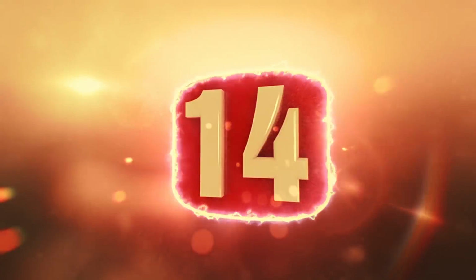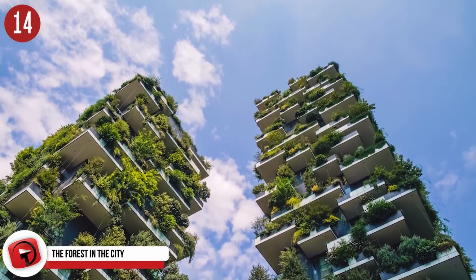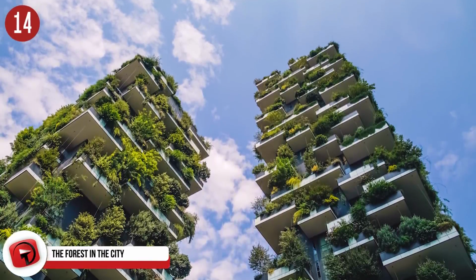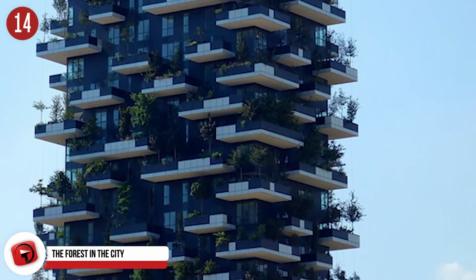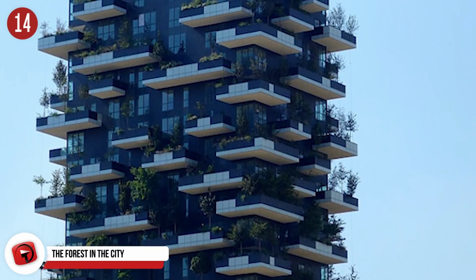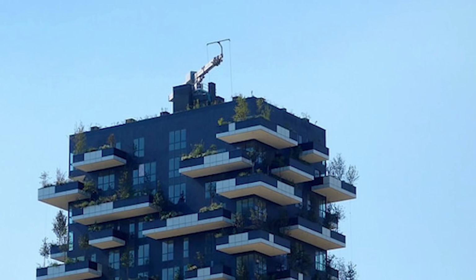14. The forest in the city. 2 skyscrapers in the city of Milan were completed by 2014, an endeavor started by Stefano Boeri and his studio. These skyscrapers, known as Bosco Verticale, or the vertical forest, were a way to have a high-density residential building, as well as an area wherein many trees could be planted.